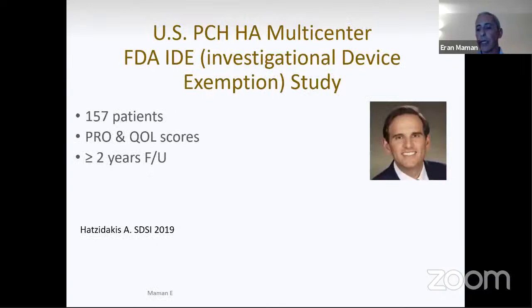I'm aware of a study going on now in the United States, but I don't have the results. To the best of my knowledge, they haven't been published yet, but it will be very, very interesting because they talk about 157 patients with 2 or more years of follow-up with a pyrocarbon head, so it's supposed to be very, very interesting.